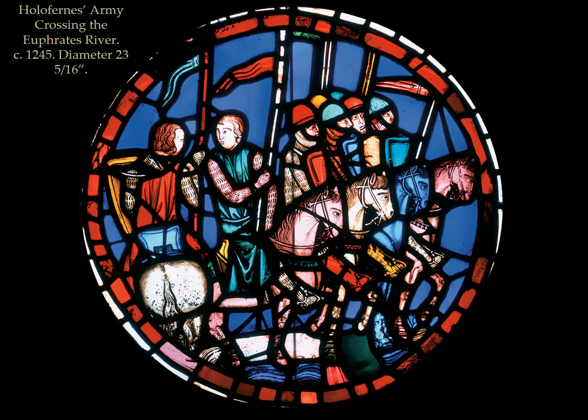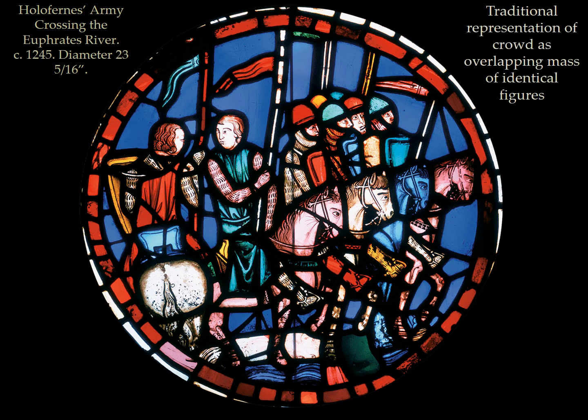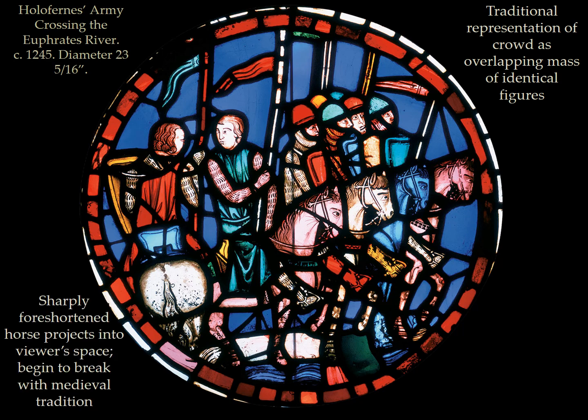The stained glass, as mentioned, is going to illustrate exploits of Old Testament kings and queens, the ancestors Louis IX claimed for his own. This traditional representation off to the right of a crowd as overlapping masses of identical figures carry on the medieval tradition, as we have alternating colors for these horses. However, the two soldiers at the far left, much like that of St.